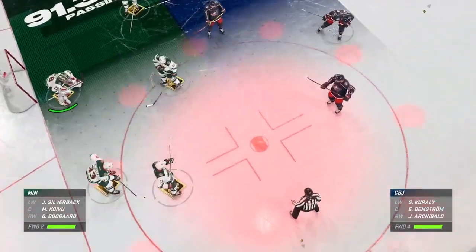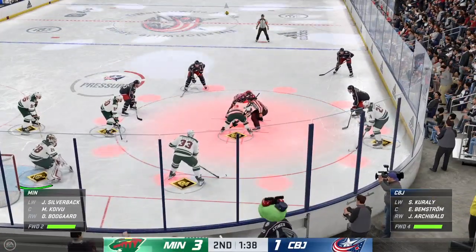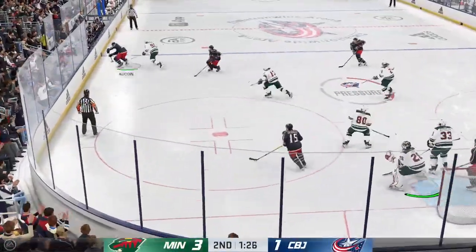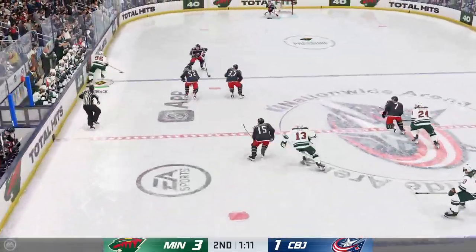Stages of this period. Been a pretty good offensive display, at least for one side. 3-1 is where we sit. And they win the faceoff and set up to go on the attack. Good, solid check, and he loses control of it.